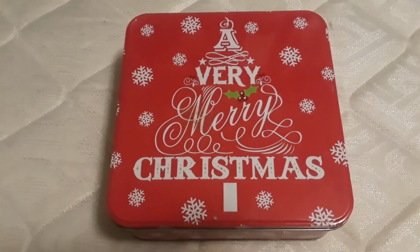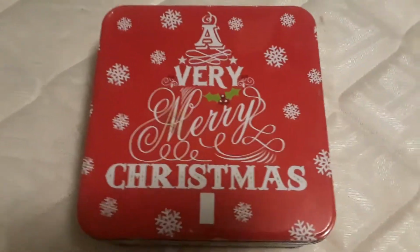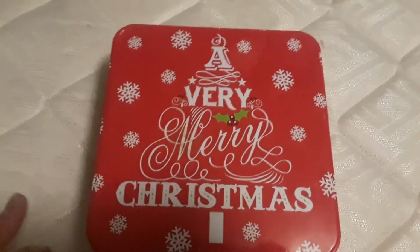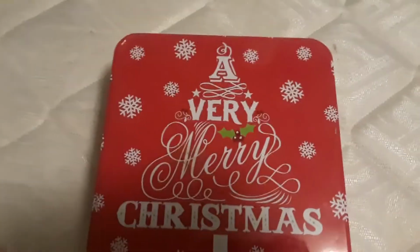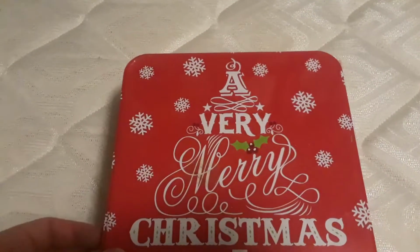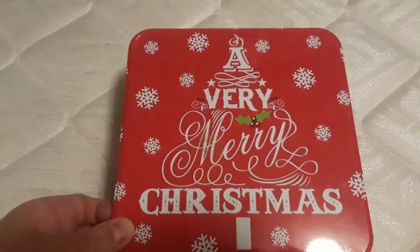Well, I use metal tins to hold stuff in. So, when the Christmas holidays end, they usually have a bunch of metal tins and they're way discounted. So I just use it. But today, what's in the Merry Christmas box?